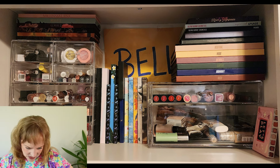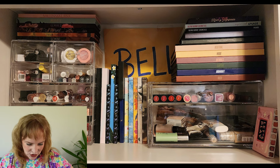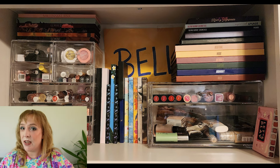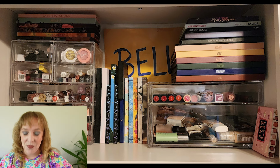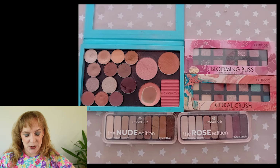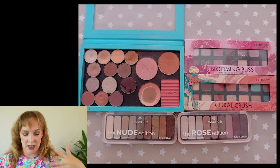And I can see some, I think they're Nomad palettes in the middle. I can like recognize some of the edges there. So this is a wonderful collection. I think you have really nice variety here from what I can tell. And also some of the brands I truly love and adore. So the next person has a really nice palette of singles here.